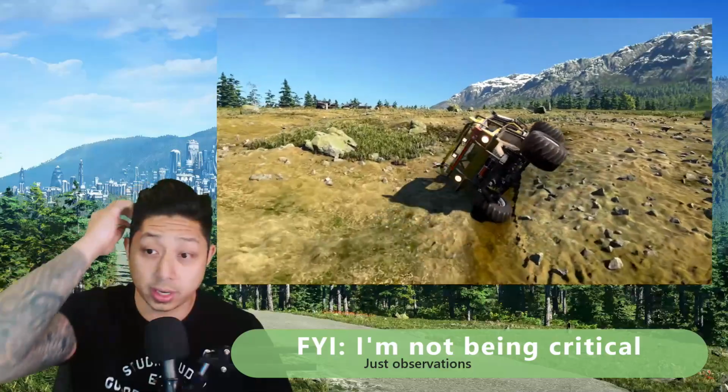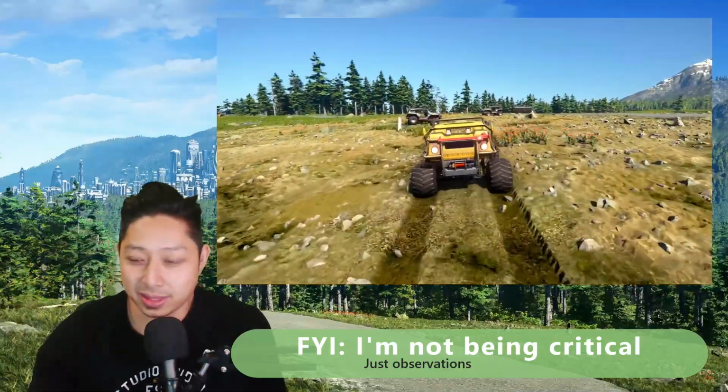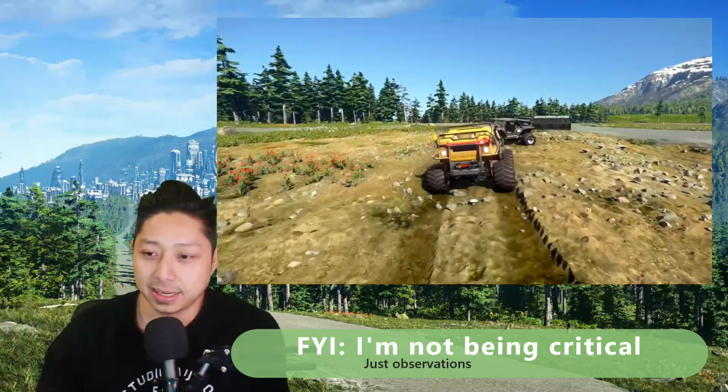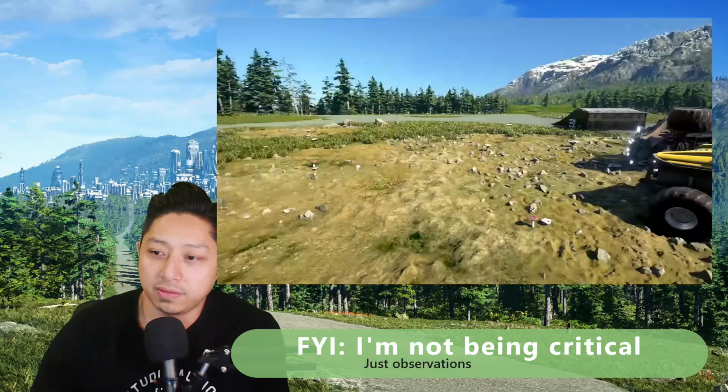I know he wasn't trying to show us his driving skills or the buggy's design or anything. It was just a placeholder. He said it was just an asset, but yeah, I wasn't completely convinced about the physics.